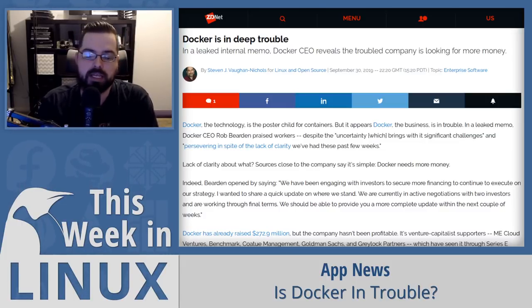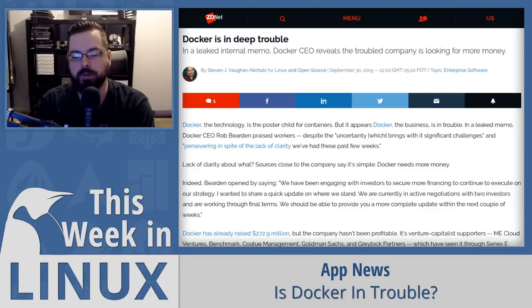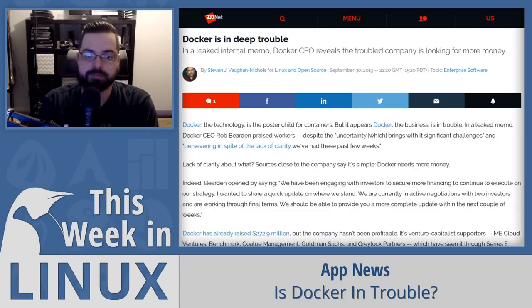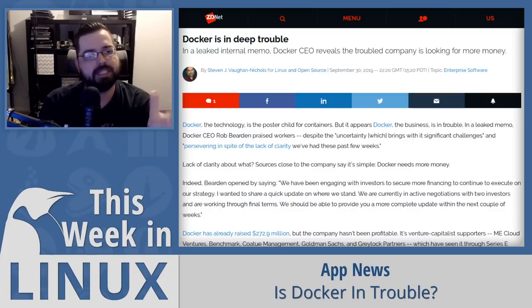And one of the things that was said is that this is in part because Docker had hoped that their container orchestration software called Docker Swarm would be the profit center. Then Kubernetes came along, and Kubernetes has basically taken over completely in that field. So Docker put a bet into it, and it didn't work out.